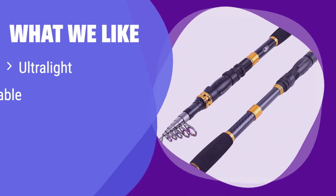What we like. This fishing rod is impressively lightweight yet robust, making it perfect for long fishing trips. Its compact design makes it easy to transport. If you prioritize portability and a lightweight design without sacrificing durability, this is the one for you.